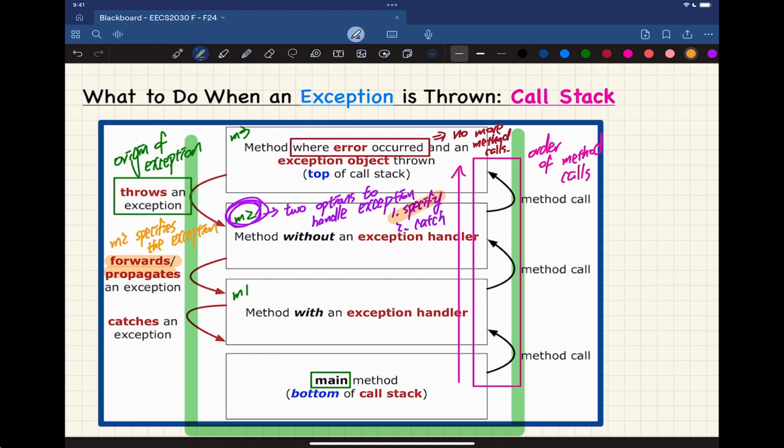All right, one more thing. Because the exception now is propagated to here, M1 again has two options to handle the exception. Either catch or specify. Two options again. Either specify, if it is being lazy again like M2, you simply say, I don't want to handle it. I just pass it to the main method directly. Totally possible. Or it's going to say, okay, let me take the responsibility. Let me handle that right away, and don't propagate it further.